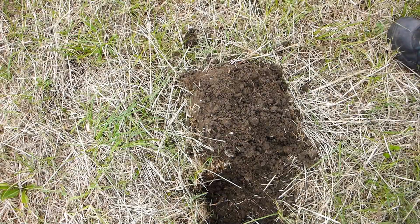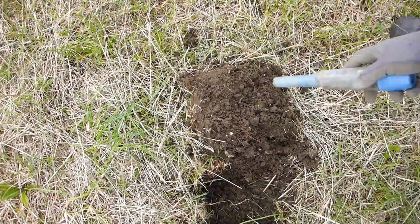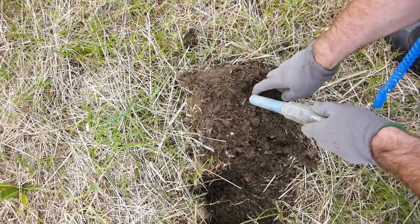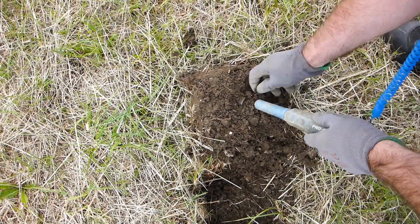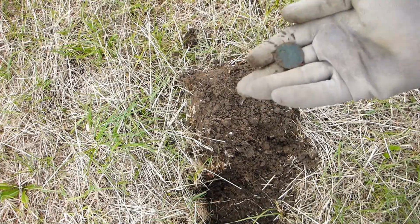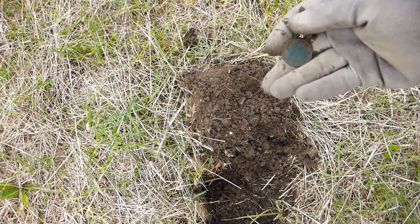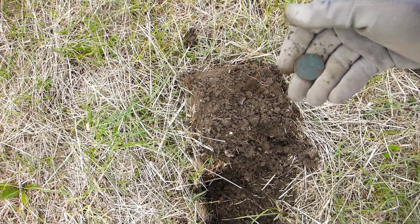Well guys, got a nice bright signal here and it's not too deep. Nice to pinpoint it pretty well. First signal we've had today. And we've got the coin, which is good. I think it's an old halfpenny. Yeah, it is. An old halfpenny, George V. That's a good start. I knew there would be coins in here. Just a case of finding them.